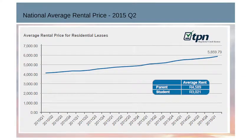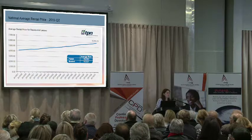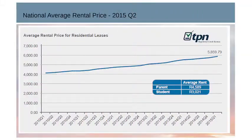The average rental price, as we said, now remember, a lot of people ask me, well, why is your data so different to PayProp's? Their average rental is over 6,000 Rand. Remember, we have a much broader spectrum of people that we collect data from. So we're collecting data from the inner city, as an example, the different inner cities around the country. Where PayProp is very much centered around estate agents that collect 300 tenants on their portfolio. They've got a certain segment of the market that we look after. We've got a much broader segment of the market that we look after.